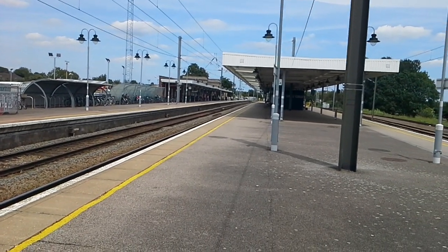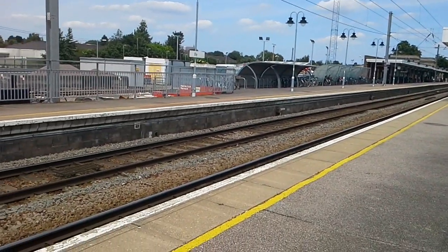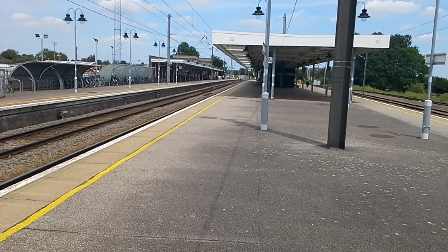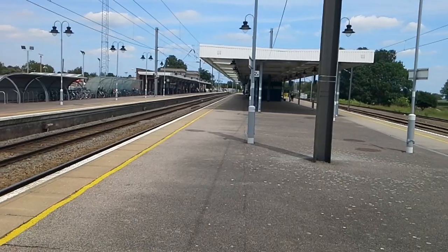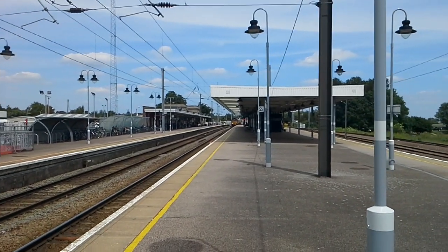I've seen quite a few decent videos of this station, and the drive down here is absolutely stunning. And a beautiful town, it really is. So we're going to be seeing Cross Country, First Capital Connect and Greater Anglia services, and with any luck, one or two freight as well. And our first train of the day will be Deutsche Bahn Schenker 66.